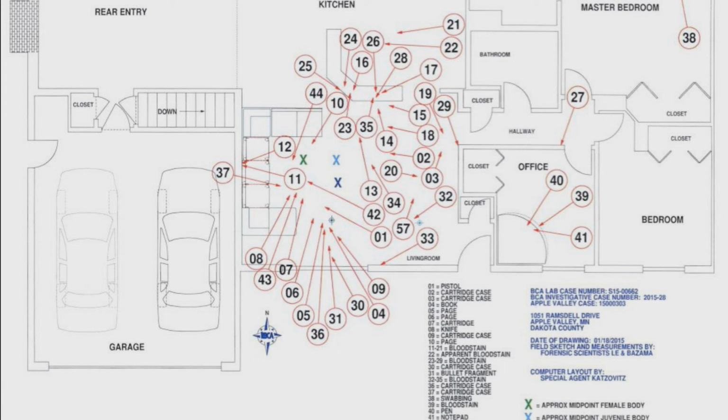Correct. And I think the whole thing really comes down to refusing to reopen the case being more about saving the reputation and the credibility of the Apple Valley Police Department. Boy, if this case gets reopened, this would be one of the first things exposed, and right off the bat, it's going to be a major, major embarrassment.